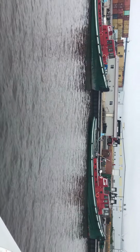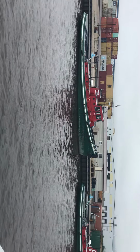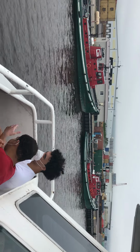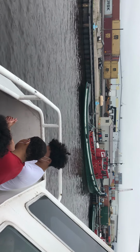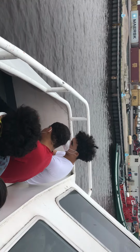They can push ships that are 1,000 feet long and carrying 76,000 tons of cargo. And these little tugboats can push them. The way they do that is that low center of gravity. Think about it. If you stand up and you push something, you have a certain amount of strength. But if you squat low and put your shoulder into it, you have more strength. And that's the way these tugboats operate.